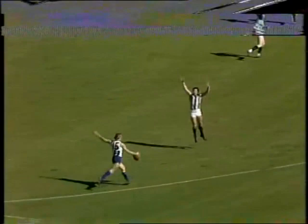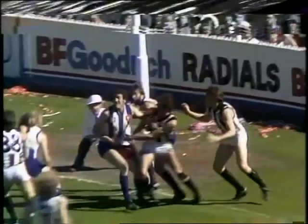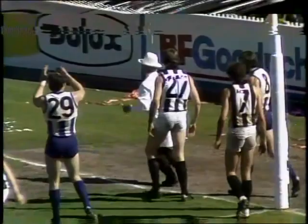Right into the teeth of goals. Croswell on the goal line. Off hands, still a chance for North. Baker soccers through and has put it through for a goal. Two goals to Phil Baker. And how he got it through that pack, I don't know.